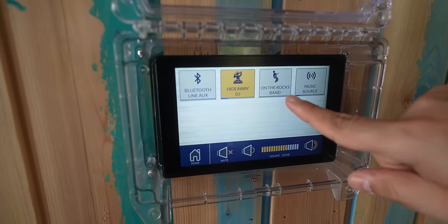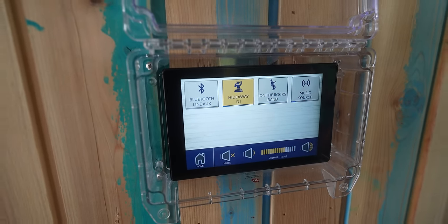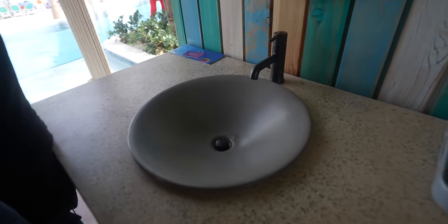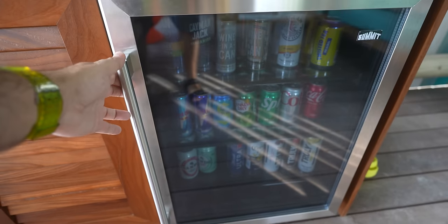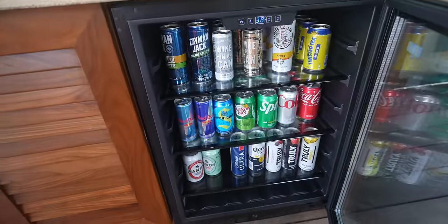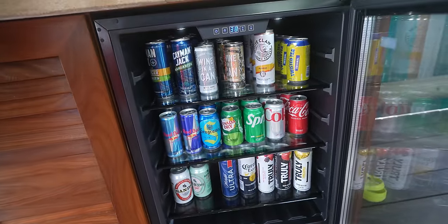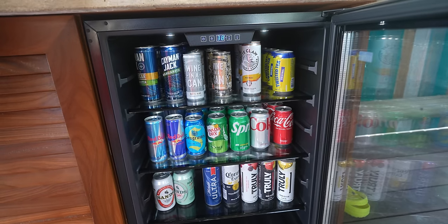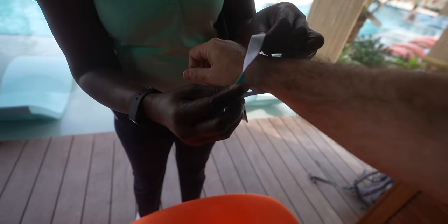The Hideaway DJ, you can listen to the band that's on the rocks bar, or you cannot if you don't want to. Yeah. We got our own sink. What's down here? Oh, trash, storage. Oh my God, we got a whole stocked and loaded. Oh my gosh. Look at all the Trulies I could drink. They got Trulies, wow. They got wine in a can, they got Coke. There's no Coke Zero, points deducted. But the good news is, if you don't want anything in there, you can literally order anything you want.